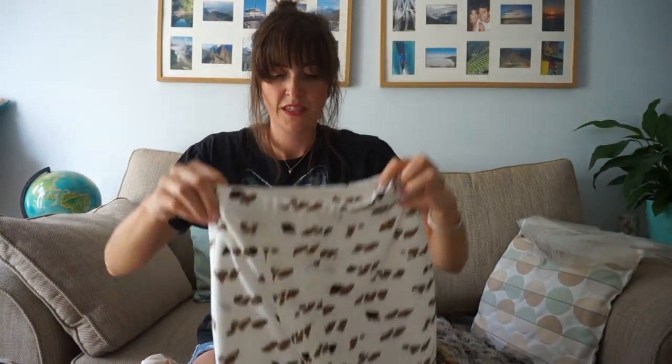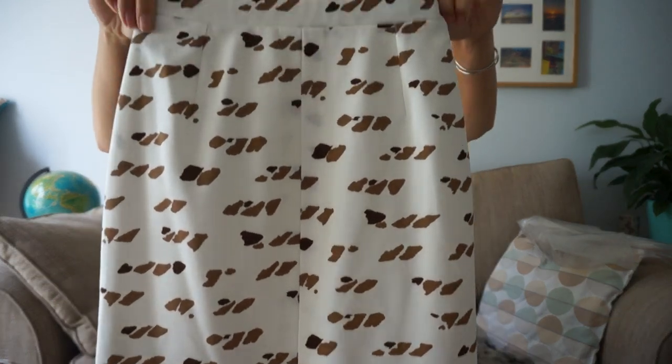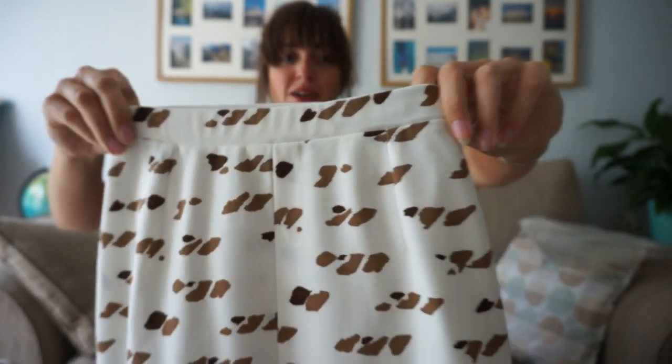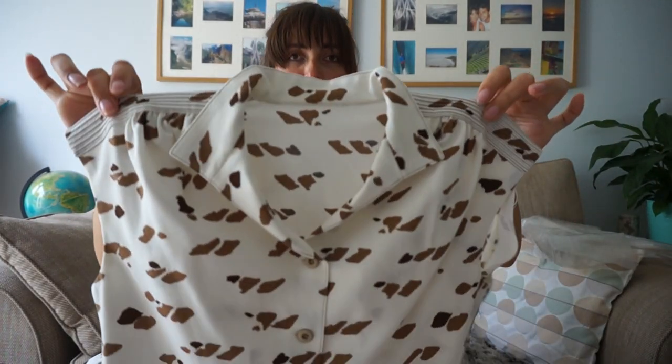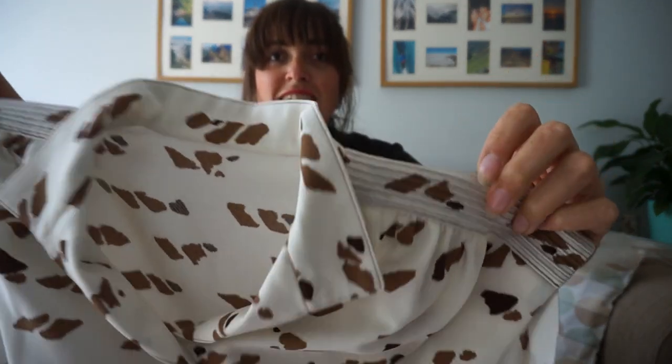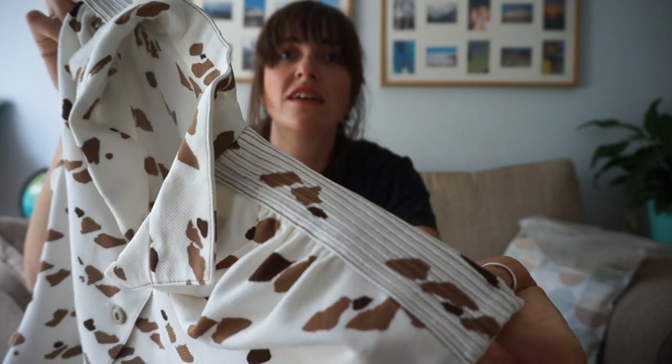Next, high-waisted summer skirt suit, white, brown, and dark brown pencil skirt. And then it has this cute little top to go with it. Again, it's probably like 70s, I'd say, and it has a really nice sort of detail on the shoulder there.